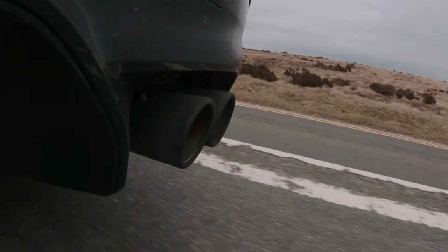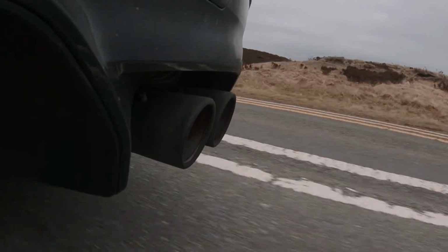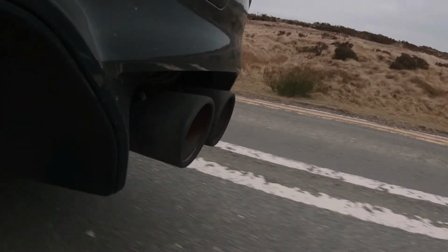It's been a bit erratic with its noise on the back, hasn't it? Yeah, it's a bit strange in regards of pops and burbles on demand are not really there, which is, I suppose, quite a good thing because, unlike your Mercedes, it's not a Mercedes.